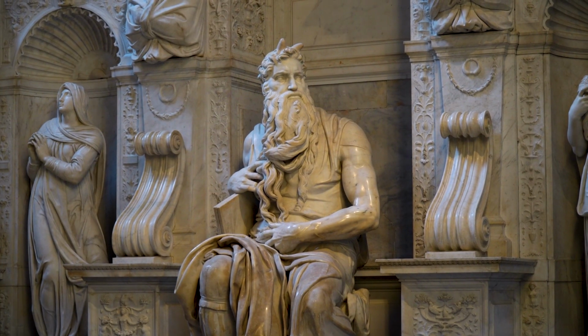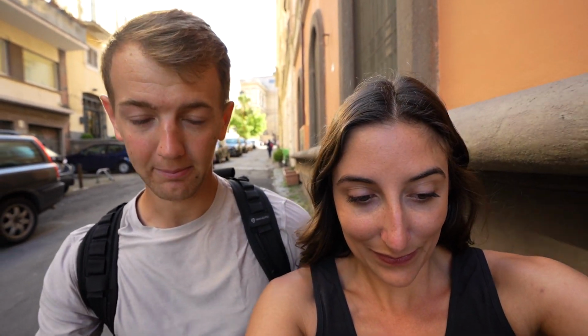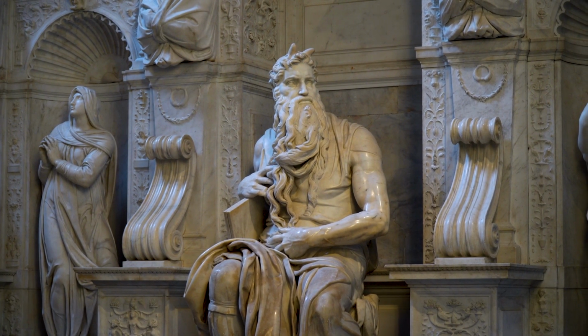So the Michelangelo statue of Moses did show horns on Moses, and I thought that was really weird, so of course I had to check and try and figure out why. And apparently it has to do with a translation issue from the Latin text of Exodus. So we usually translate it to Moses came down from the mountain with his face shining. However, in Latin that word can also be translated to horns. So during the medieval ages it was really popular to show Moses with horns just because of that translation issue.